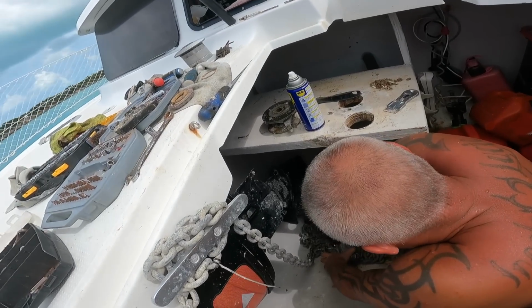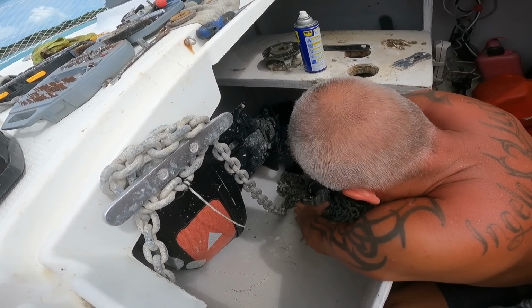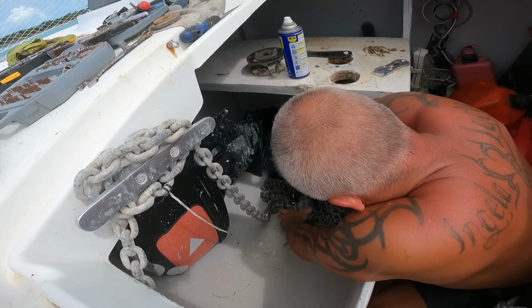So down here, you can see we have our engine, our Mercury 15. We've stashed it up here for the time being.